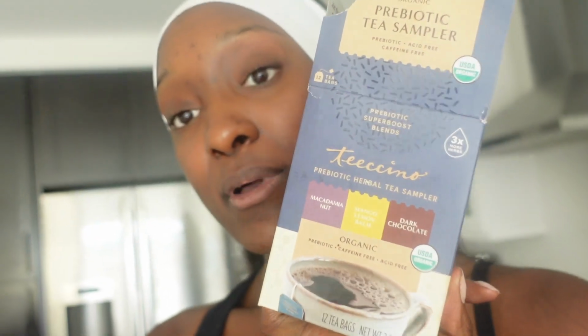This is the prebiotic tea that I like to drink in the morning. I like it because it's very rich, very natural. And prebiotics, as opposed to probiotics, is like the food that the good bacteria eats. So pro eats pre, if you can think of it that way. So I have my tea already made here, and I like to drink this in the mornings.